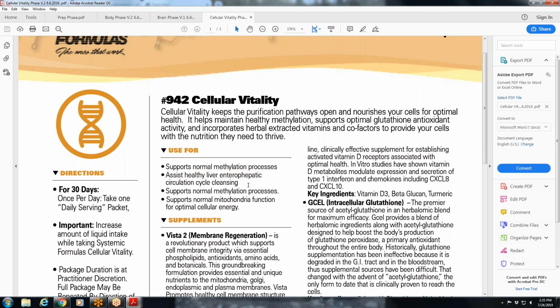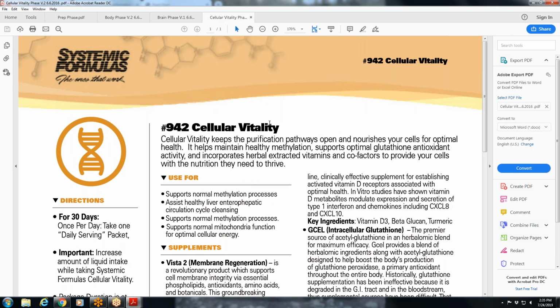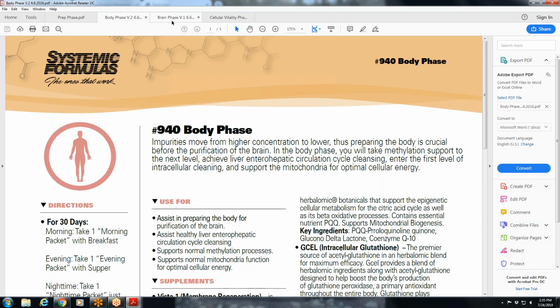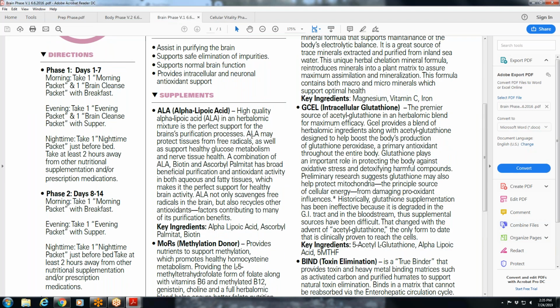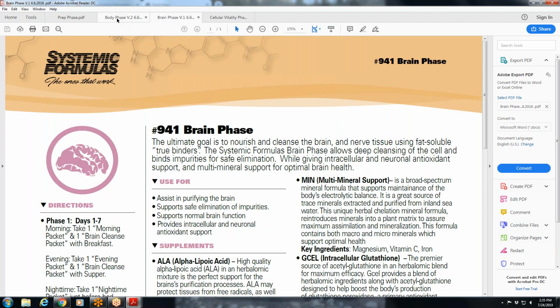And so some people will move right into the Cellular Vitality phase after the brain phase, or we've had people go back and repeat the phases and then move to Cellular Vitality. And the reason people do that is because they feel they need the additional detoxification support.